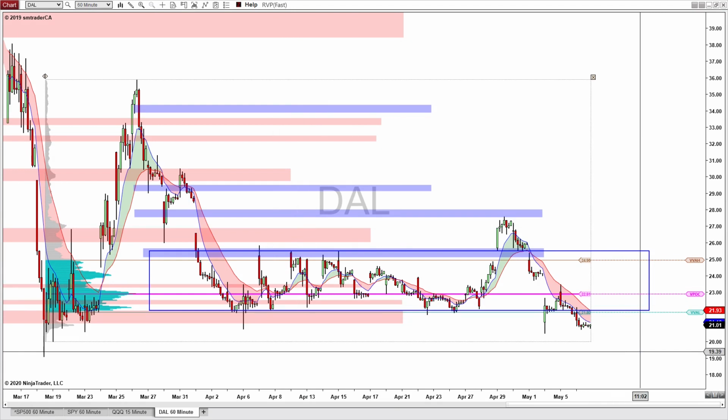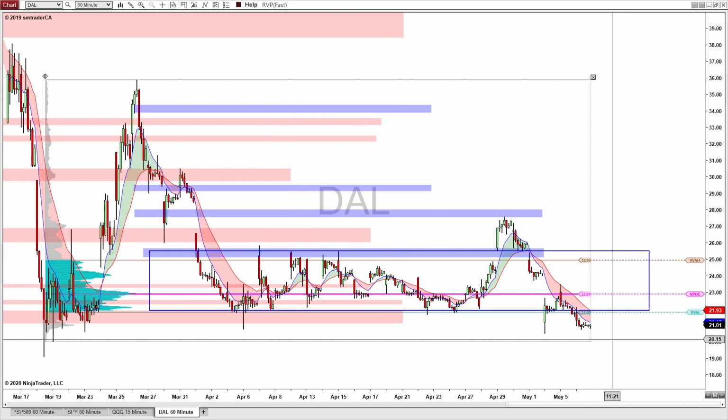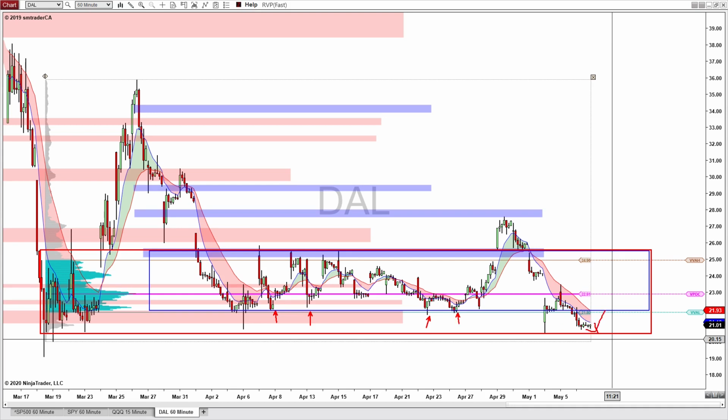And here, looking at Delta Airline. Delta Airline came to this range. It could extend the range down here because it did come down to near this $20 level, so I could see an extension of this range, although we're missing a lot of these lows here. So if it could bounce back up from here, I'd still like to get a trade location inside of this value area low near this 22 area and then play it back up to this range near the 25.